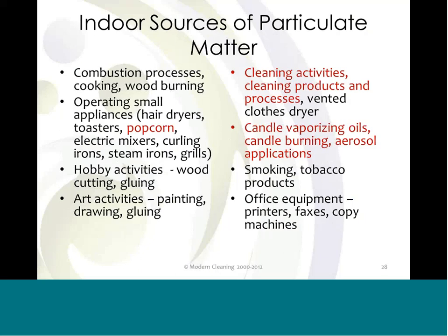Some indoor sources of particulate matter. We hear a lot about popcorn and how it affects the health of some people. There's some exposés on TV, and we did a little test with our particle meter. Cleaning activities do need to be separated out from actual cleaning products and processes, because the physical movement of a person through the house when they're cleaning, with a dust cloth and a vacuum, actually does disrupt indoor air quality. Anything not caught by the vacuum and the dust cloth goes into the air, and depending upon the size of the particle can take hours to days to settle back down.